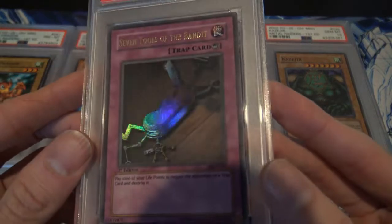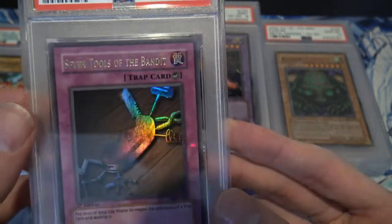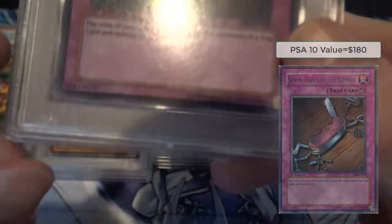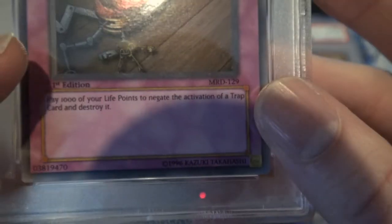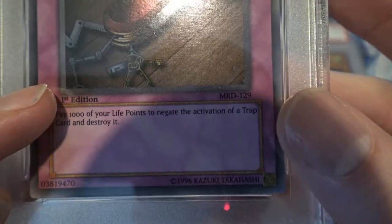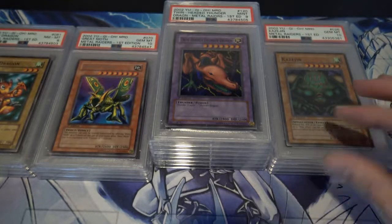Seven Tools of the Bandit, another beautiful trap card. Metal Raiders first edition. You can always tell because you have the first edition right below the image.